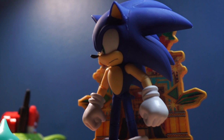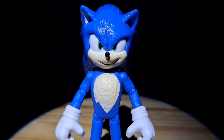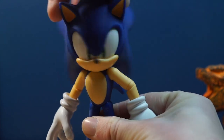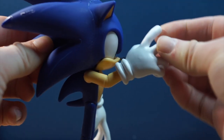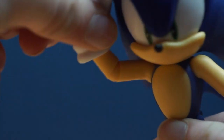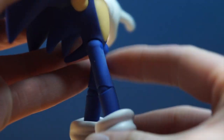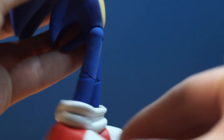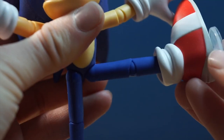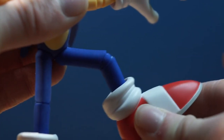In articulation, it is exactly the same as the movie Sonic that released back in 2022. The head can swivel side to side. The arms can go forward about that far, back about that far, and out about that far. There is a bend at the elbow that can also swivel side to side. There's a ball joint at the hand. And for the legs, they can kick forward about this far, go back about this far, and go out about that far. There's a bend at the knee that can swivel side to side, and there's a ball joint at the foot.